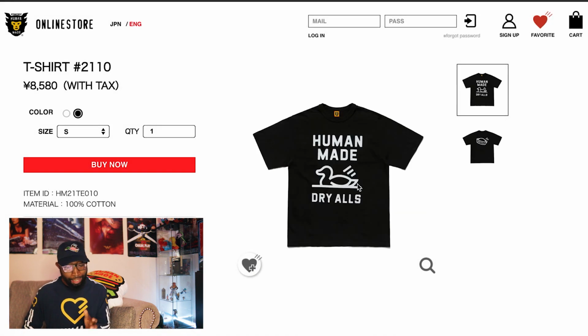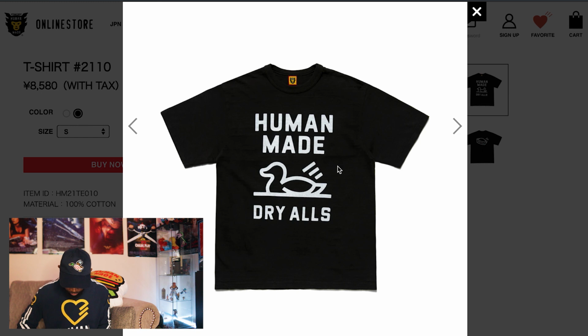So the black tee, I like the black tee, but the reason why I didn't go with it, I really wanted it, but it's summertime, it's getting hot. These Human Made t-shirts are not thin, they're kind of thick. I don't want to sweat in these t-shirts and ruin them, especially in this humid Georgia weather in the summer. I really wanted this black one, but I passed on it, just went with the white to be on the safe side.